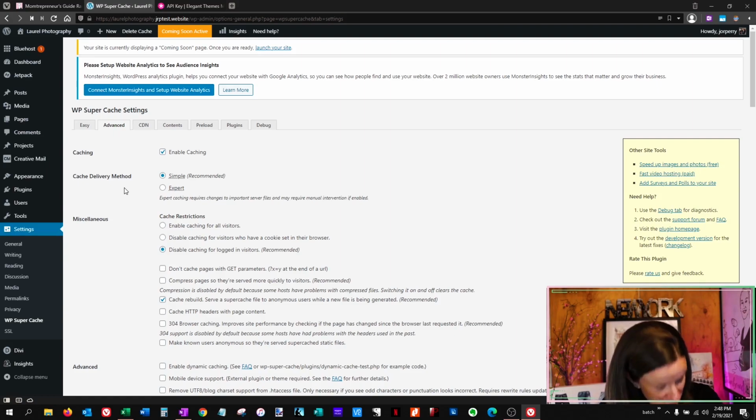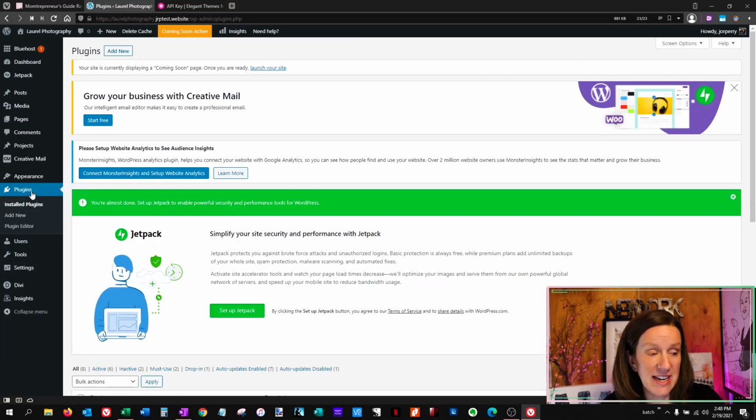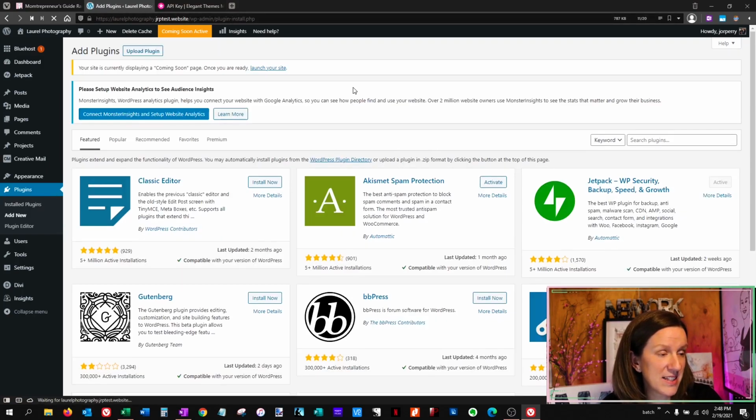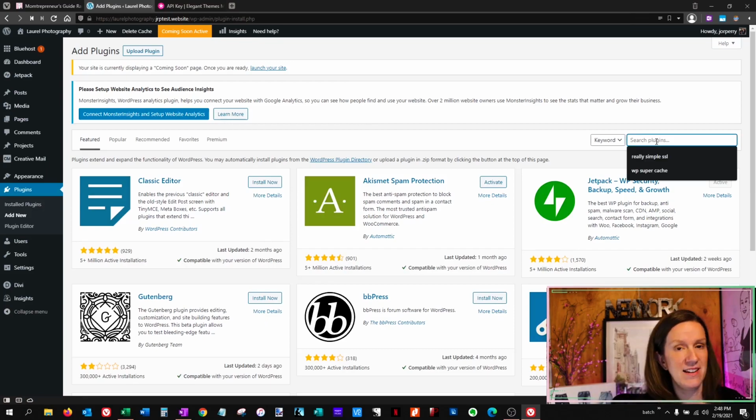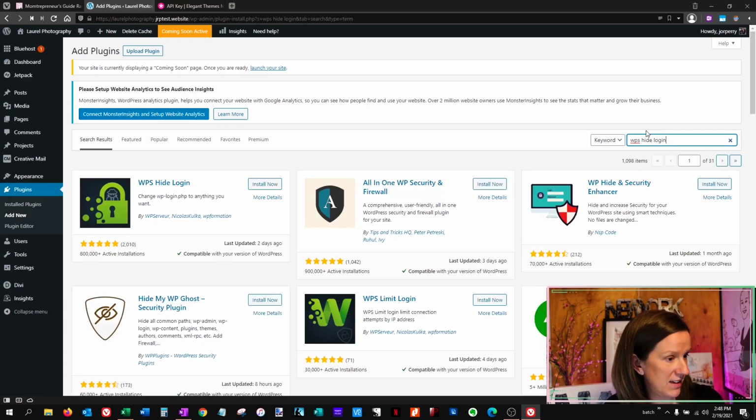Okay, so the next one that we're going to install is called WPS Hide Login. And the reason I install this one is because WordPress, everyone knows the default WordPress login. And so this allows me to make my own login unique. So install, activate.